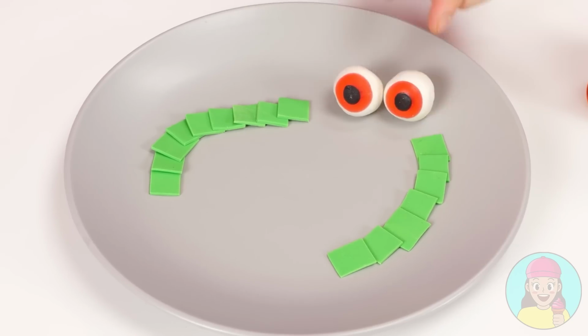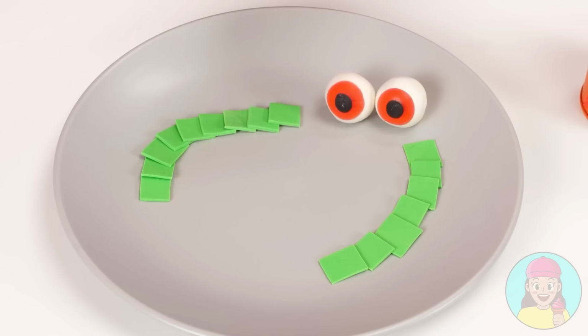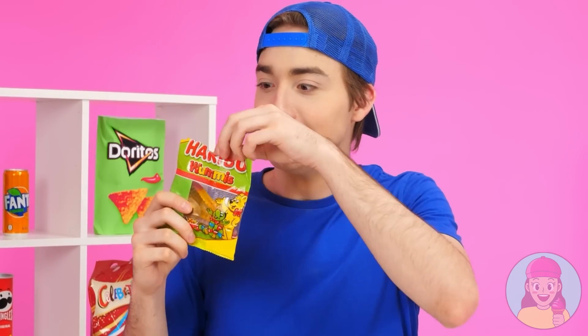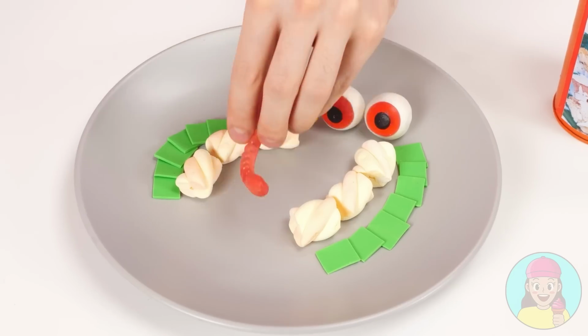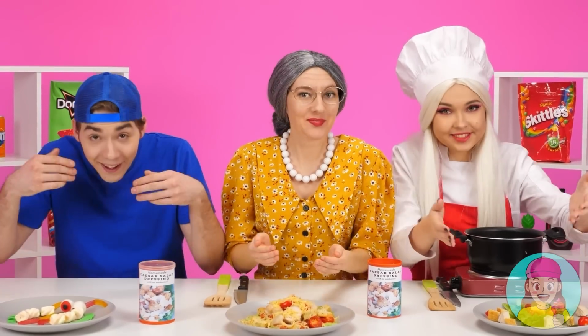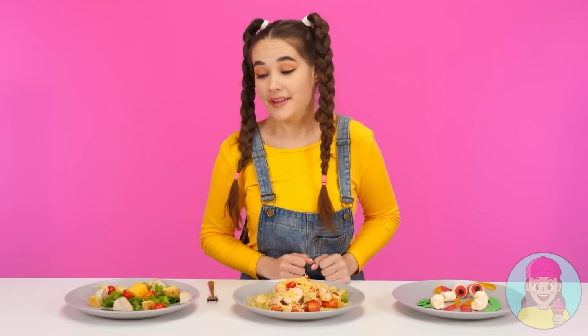Decorate the dish with marmalade eyes. Awesome! And marshmallows. And honestly, some marmalade worms would be great. There's your salad! Ready! It's completely tasteless. Honey, we are ready. Let's see.